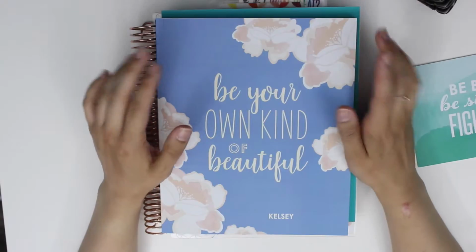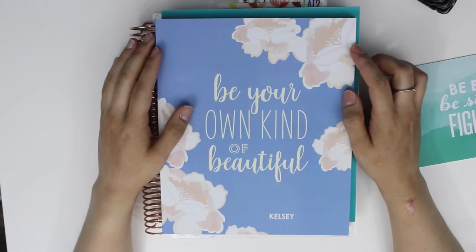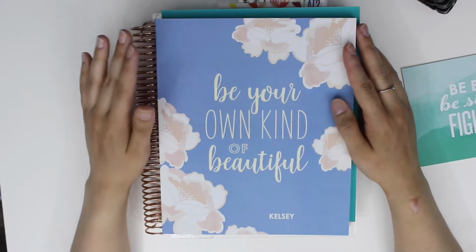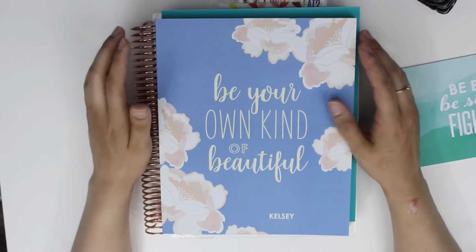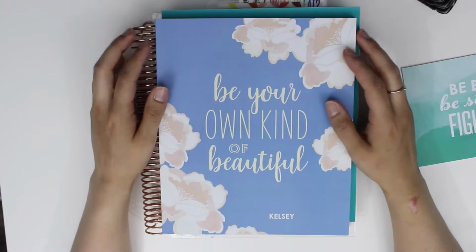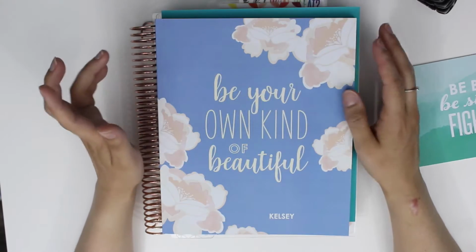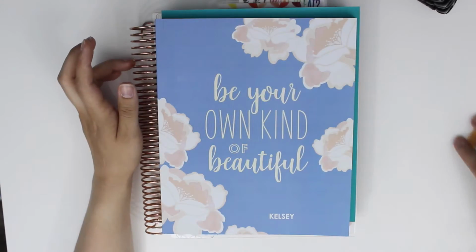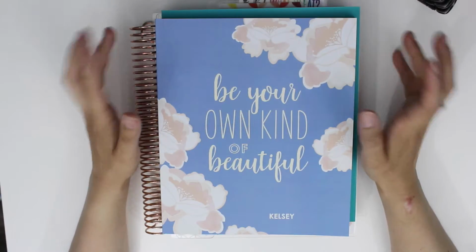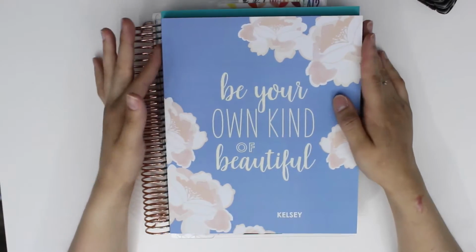So they released journals maybe the end of last year, and I looked at them and was like, man, that's something that I really want, but because I am in Canada, I did want to wait and get my planner at the same time, just because international shipping isn't the greatest thing in the world, and I just wanted to get it all at once and not have to worry about it. So I decided to get a few.